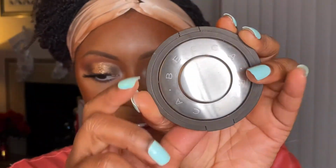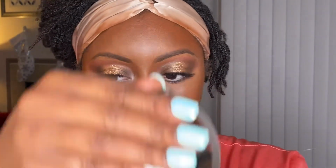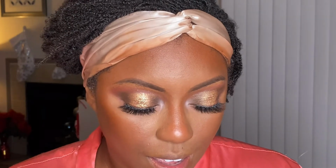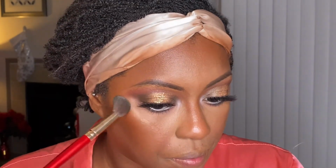I am going to highlight using the Becca Shimmering Perfector. I believe this is in Champagne Pop. And I mentioned this as being one of my favorite highlighters for 2020, and that I will continue using it in 2021 because it does not give that harsh highlight trend that we used to have, where the whole cheek would be glowing and it's just crystals on your face, all that kind of look. It doesn't do that. It's a nice soft glow.